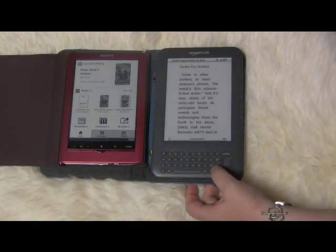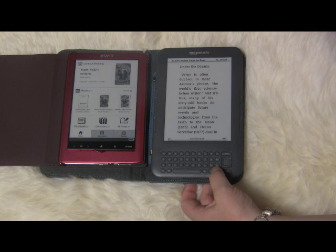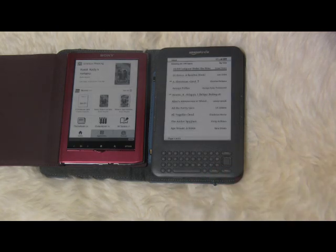So when you choose a new device, try to remember what you would expect to use it most for and make your choice accordingly.